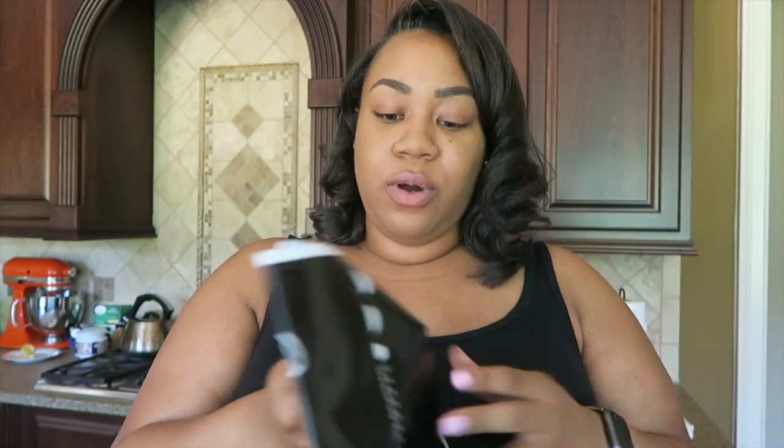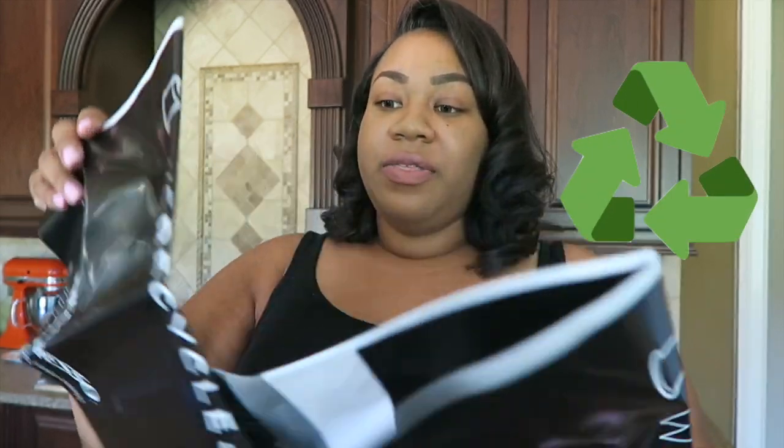Also, I got 2 recycle bags with my order. Now, I don't know much about their recycling system, but I do know that everybody I watch, they always recycle their capsules. So I also want to do my part to save the environment. So let me set up my machine and let's brew a cup of coffee.